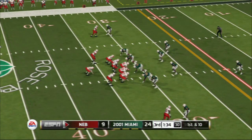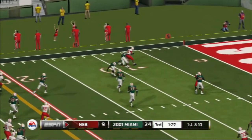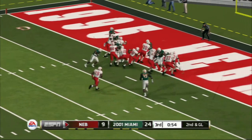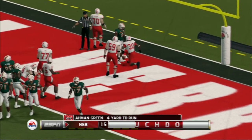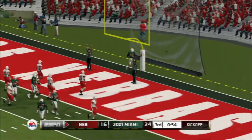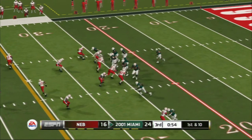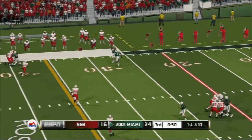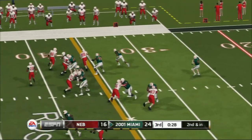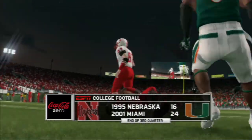Fires out quickly to the tailback. Touchdown, and it ain't over yet. And he tacks on the extra point. It was a 7-play, 70-yard drive, and it's good for 7 points. Catches it, and he's looking for more. And they make the stop at the 35. He fights forwards. So with one quarter remaining, the Hurricanes in front, 24-16.